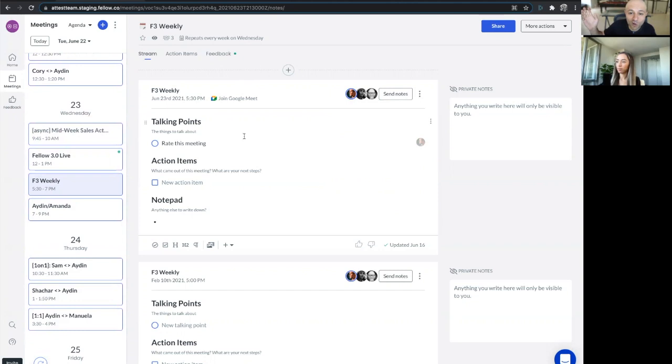And of course, for the larger companies out there, you can imagine how cool this is going to be, where you're going to be able to get meeting statistics and analytics and intelligence across the board. So I don't want to give away too many surprises, but this is the beginning of a lot of very cool things to come. And I love that in the feedback section, you can also see the history of the feedback for that meeting, right?